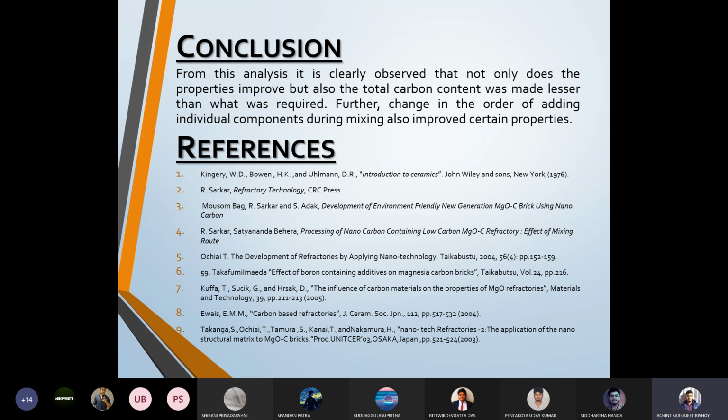So this is not our original work. Most of the work was performed in our department only under Professor Ritvik Sarkar, and we got in contact with him and asked whether we can draw some conclusive review paper from his work, and he agreed. And we also referred to some other research papers, and we combined a lot of them, and then we came to the conclusion that we presented before you. And you can see some of the references that we used to prepare this presentation.